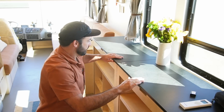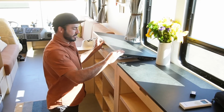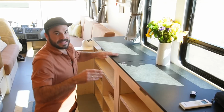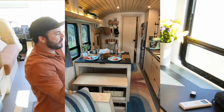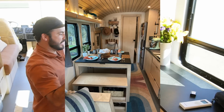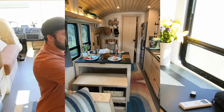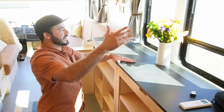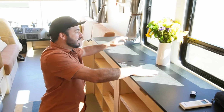The cool thing about these is that the tops lift up, so you actually have storage underneath there. And then these two units actually pull together to create more of like a dining table setup, so you can have two seats on each side facing each other. Really cool to have this type of convertible space, and when it's like this, you can have dinner with the view, and it's really well set up.